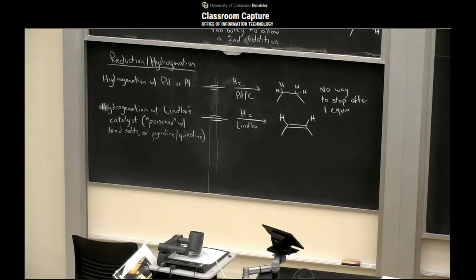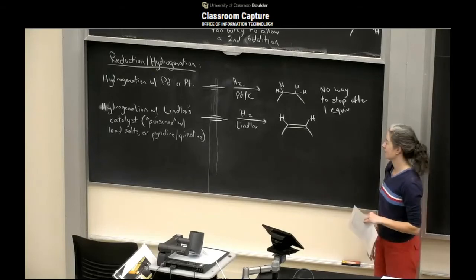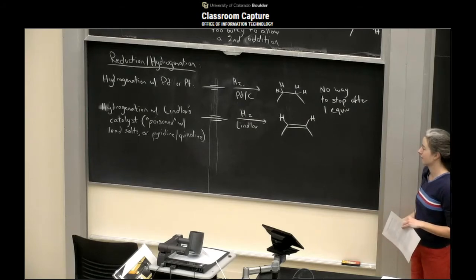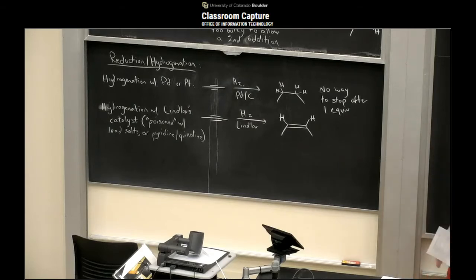Do you have to specify one equivalent on the arrow, or is that implied? You can actually use a whole bunch of hydrogen and it doesn't matter. It's still going to stop partway because the catalyst itself is the bottleneck for this. Pretty much anytime you have a gas as a reagent, it's fairly hard to tweak the number of equivalents unless it's very soluble in something. HBr you can play with because you can get it soluble in water, but for H2, I don't know if there's any good way to do that. Okay, other questions about this one?